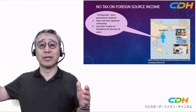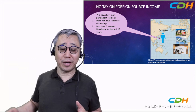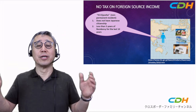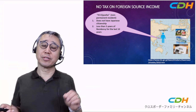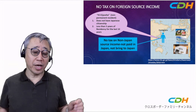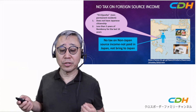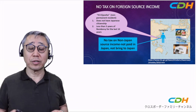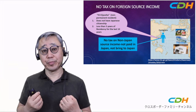Right? Including your other stays, let's say 8 years ago or so. But you get the point. Less than 5 years of residency for the last 10 years. If you happen to be in this category, there is no income tax on the non-Japanese source income, in other words, foreign source income, as long as you don't get paid in Japan and you don't bring it into Japan.